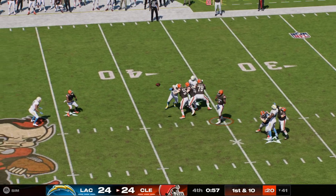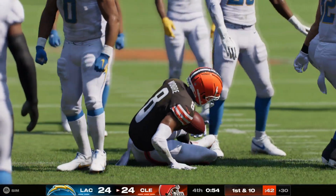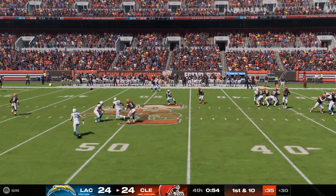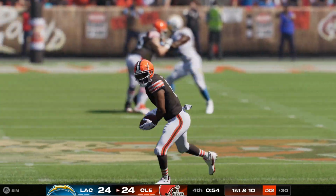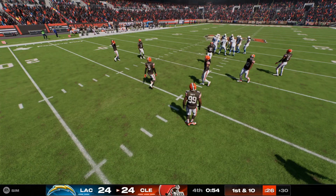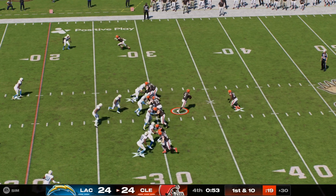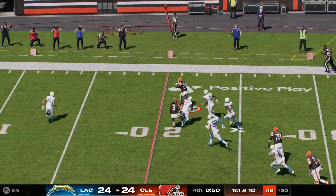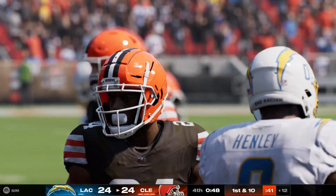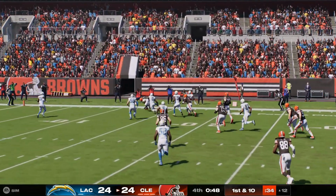Winston to throw on first down. That one into the hands of Moore downfield. And he's going to be taken down at the 30-yard line. They still have all three timeouts, and here we go with first and 10. Now, it's Chubb. He's going to be marked down at the 12-yard line. Now a timeout, Chargers here. That's their second. They get the stoppage with just under 50 seconds remaining here in the fourth.